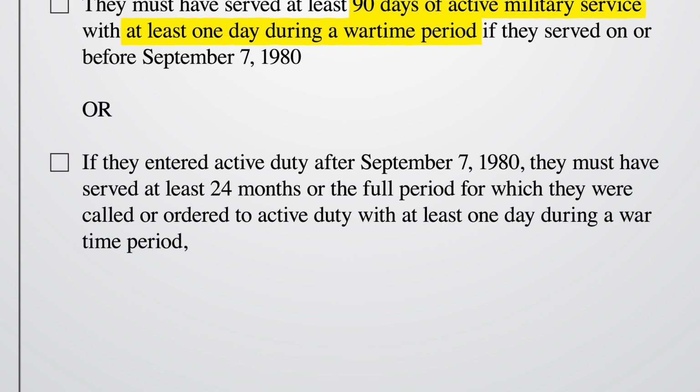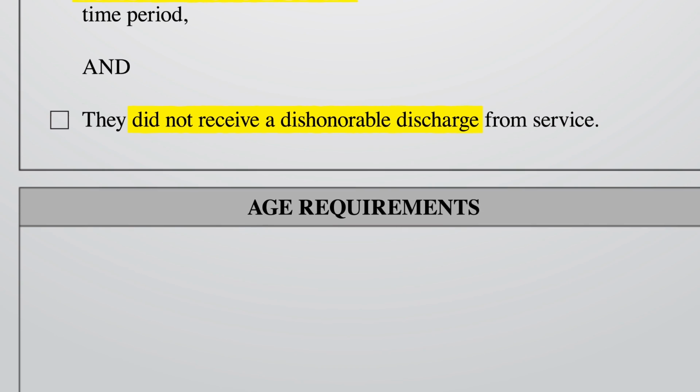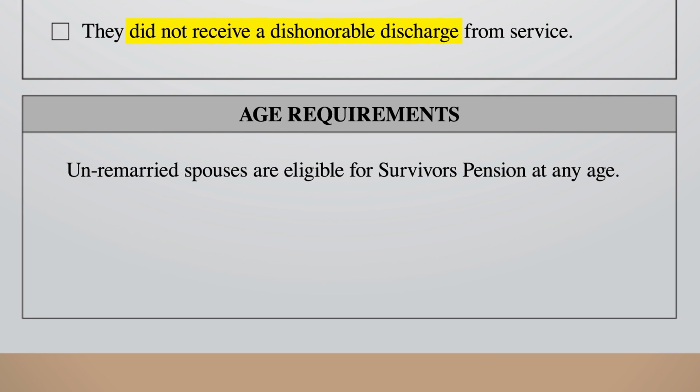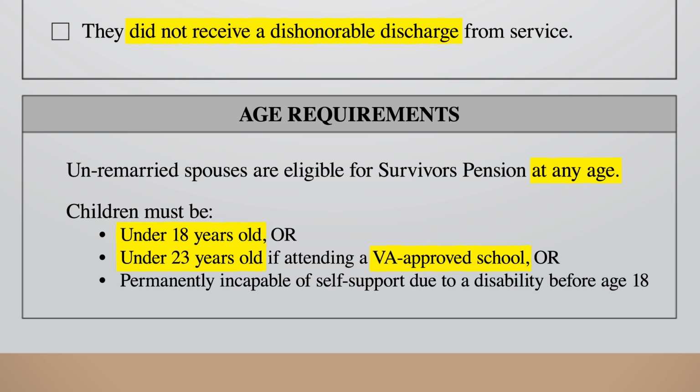Or if they entered active duty after September 7, 1980, they must have served at least 24 months or the full period for which they were called or ordered to active duty with at least 1 day during a wartime period, and they did not receive a dishonorable discharge from service. Unremarried spouses are eligible for survivor's pension at any age. However, children of a deceased veteran applying for survivor's pension must be under 18 years old, or under 23 years old if attending a VA-approved school, or permanently incapable of self-support due to a disability before age 18.